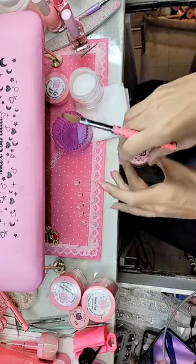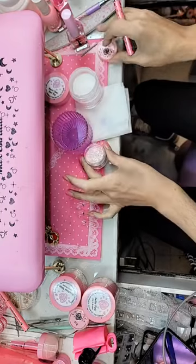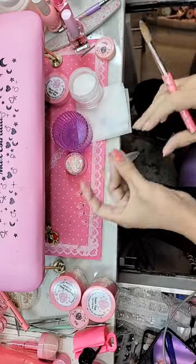So we're gonna do some pink and some white. So the pink ones will not have roses on there. No roses for me. Roses on the pink. I'm really excited.